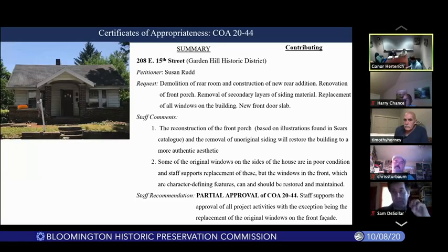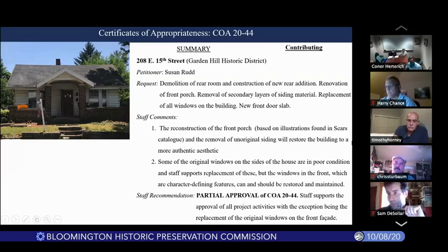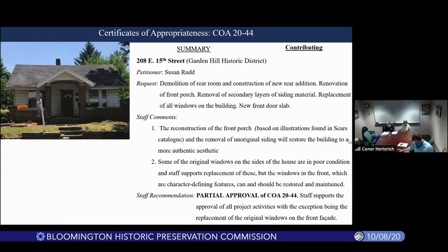So let's move on to COA 20-44, another Garden Hill district. And it is 208 East 15th Street. Susan, are you with us? I am. All right, thank you. I also have my contractor, James, on the meeting as well. Wonderful, good to know. Hello.